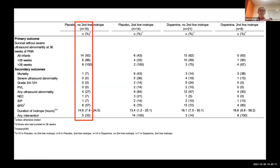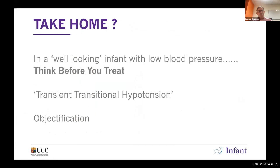So the take home message from that particular study, perhaps, in a well-looking infant with low blood pressure, I think it's okay to stop and think before you commence treatment. And for many of these babies, they have probably a transient transitional low blood pressure, which potentially will increase spontaneously over time.